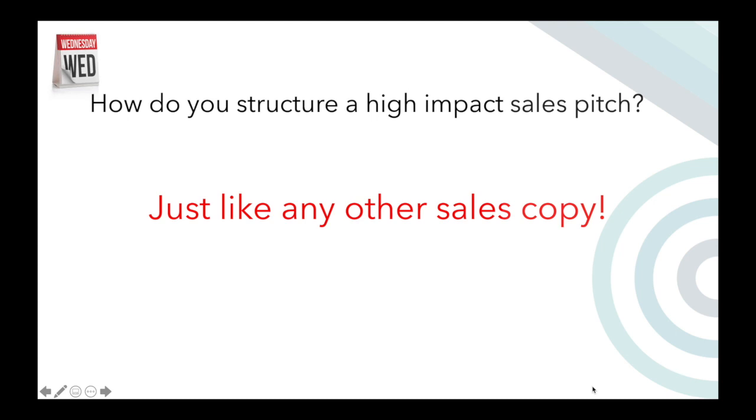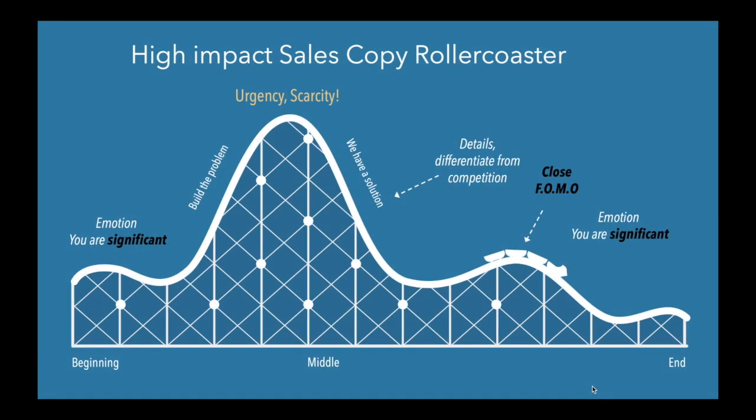And like in an email, the customer's not going to have a huge amount of opportunity to reply as it's being written. So we can structure it. We can use that to our advantage. We will structure it just like any other sales copy. So let's look at the high impact sales copy roller coaster. And you can use this to make any sales copy. If you want to make your presentations impactful, use this process.